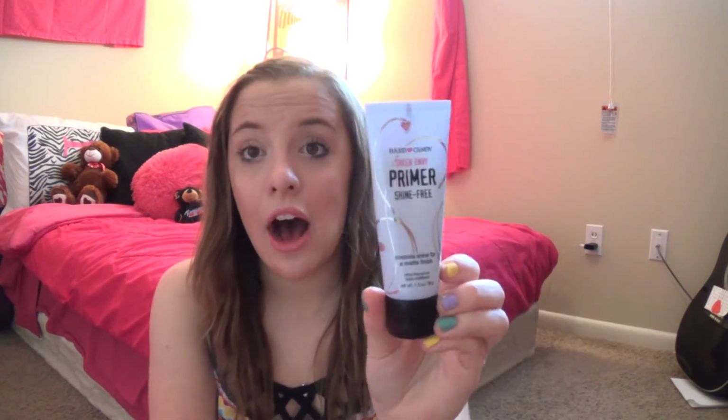Okay, the rest is makeup products, of course, because I always have makeup favorites. So first I have a face primer, and I mentioned this in my new foundation routine, and I just recently picked this up after I did my March favorites. So this is the Hard Candy Sheer Envy Primer in Shine Free Control Shine with a matte finish. So it's a shine free primer. I really like this one. Hard Candy is not that expensive.